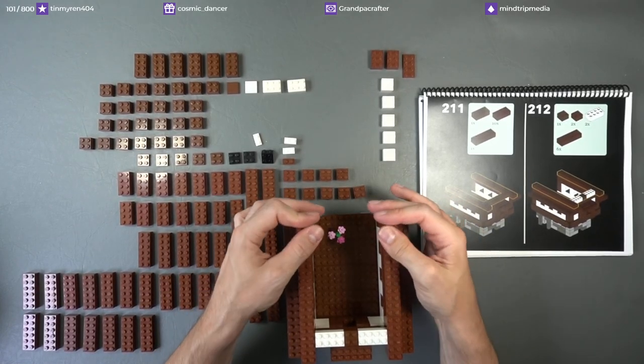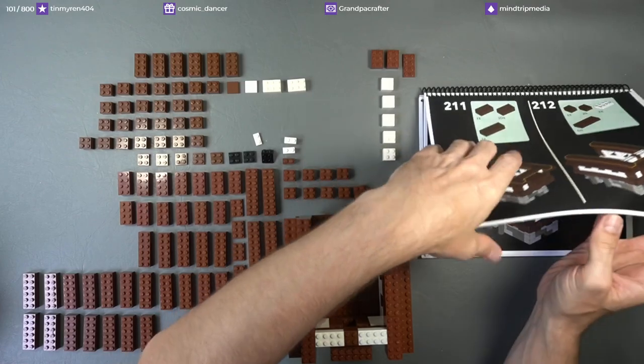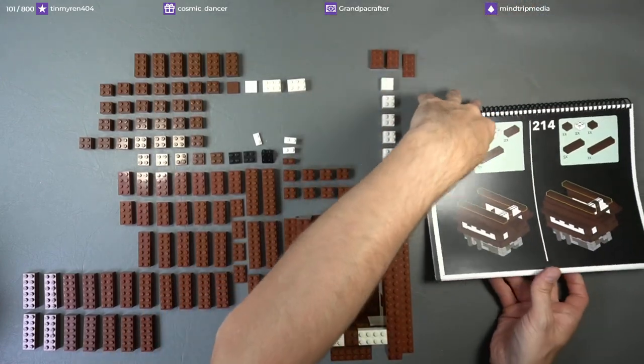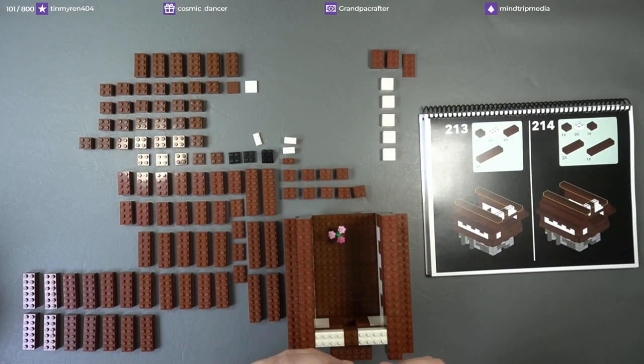It's funny, building a roof like this in Lego makes me want to build a roof in Minecraft. There's something really satisfying about getting a successful roof together. They're very tricky when you first start to play Minecraft, and I think there's something really satisfying about finishing them up.